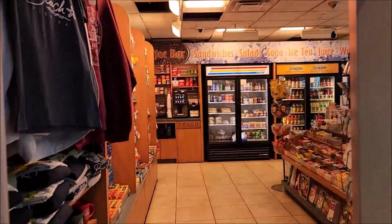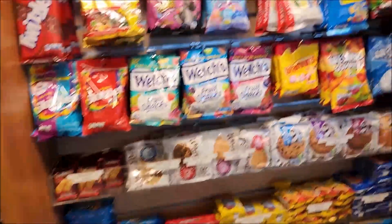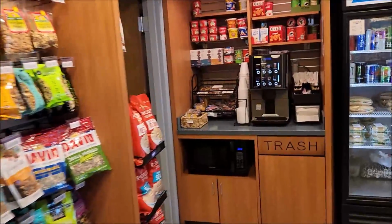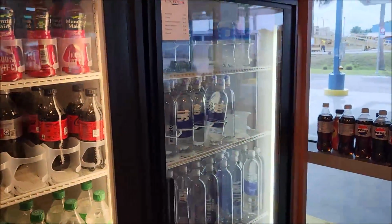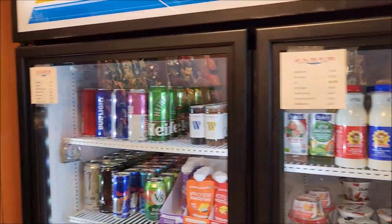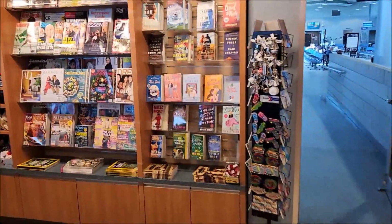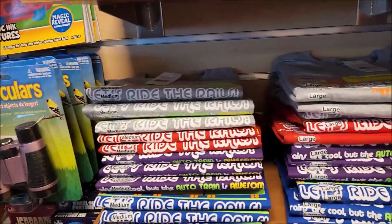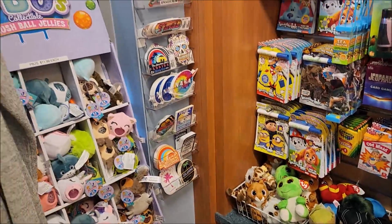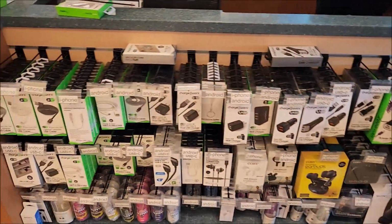So they have a little gift shop here. A lot of train stuff. Just snacks, sandwiches, pre-made sandwiches, drinks. Just a small little shop. Books, magazines. Looks like kids' shirts. Little bags. Neck pillow. Interesting.